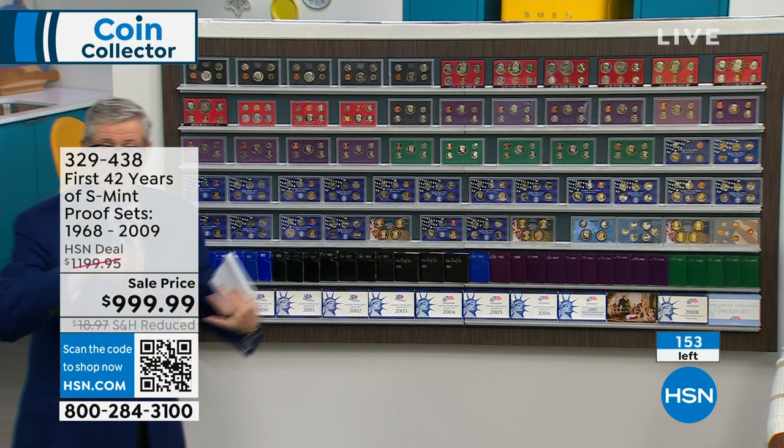Yeah. That's the way people want them. So then I end up with those. Yeah. I sell the first 10 years of the Sacagawea Golden Dollar Proofs. You go to HSN.com. We got them now. I've probably sold thousands of those. Thousands more sets just like that.